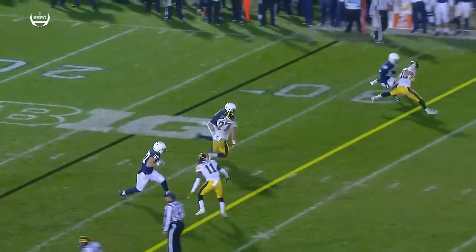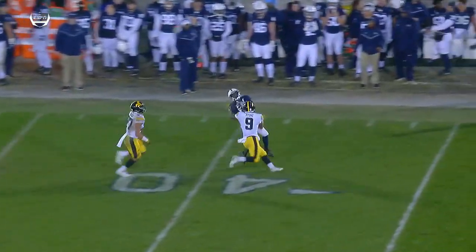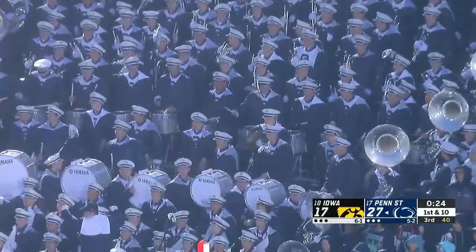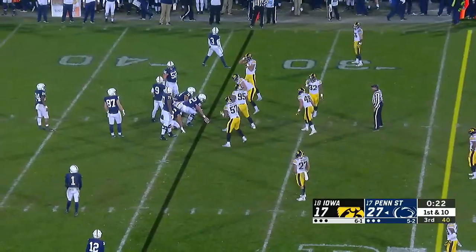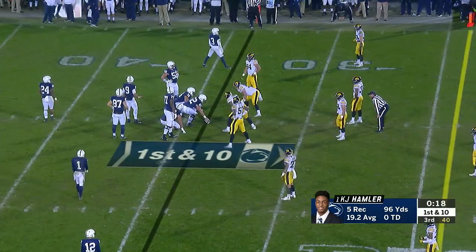Now Geno Stone is the safety over the top, and Hamler runs right by Amani Hooker. That's Stone's play to make. In a two-deep man under defense, there's no way you should be able to throw a ball like that high in the air without the safety making the play on it. And that'll bother Stone more than anyone else.